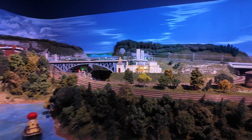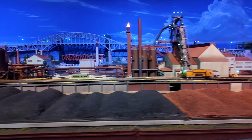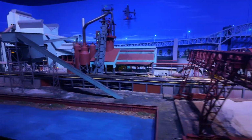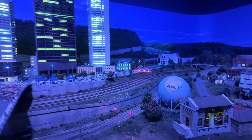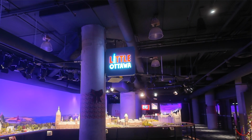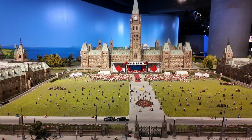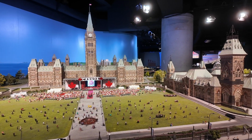You'll move on to the Little Golden Horseshoe. This area highlights the industrial heartland of Ontario, showcasing towns and industries that form the economic backbone of the region. Next up is Little Ottawa, a faithful representation of Canada's capital, complete with Parliament Hill, the Rideau Canal, and celebrations of Canadian history and culture.